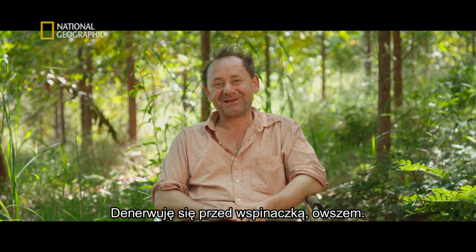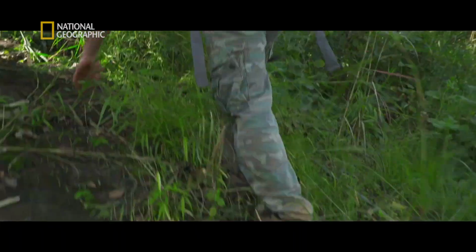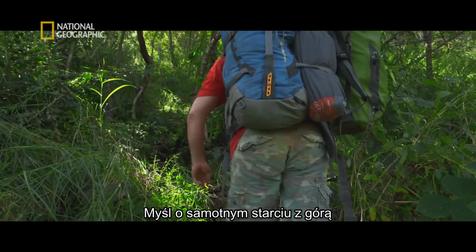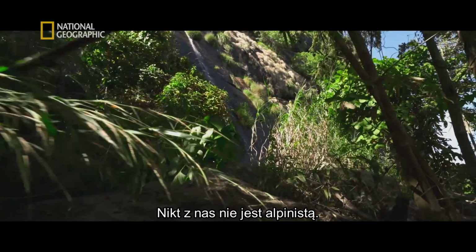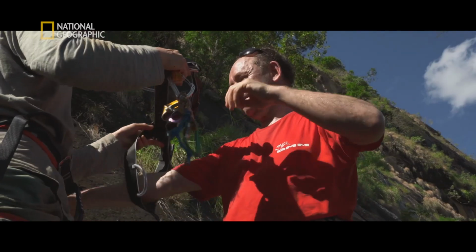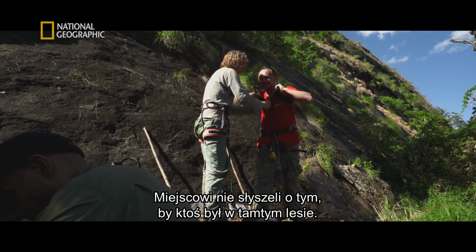I'm very nervous about the climb, yes. The thought of being alone and exposed on the rock face is terrifying to most of the scientists because none of us are actually climbers. The local people know of nobody in the surrounding communities who has ever been up to the forest.